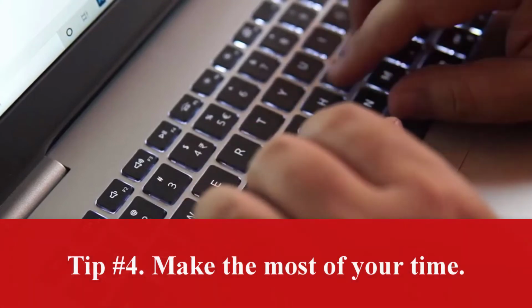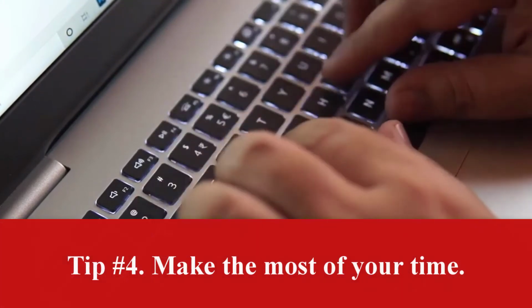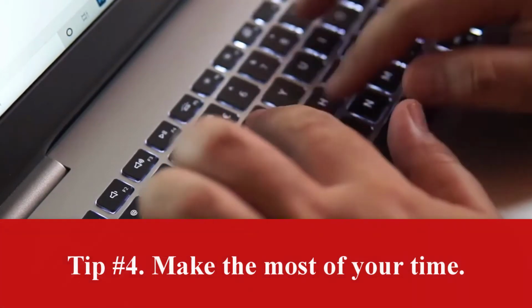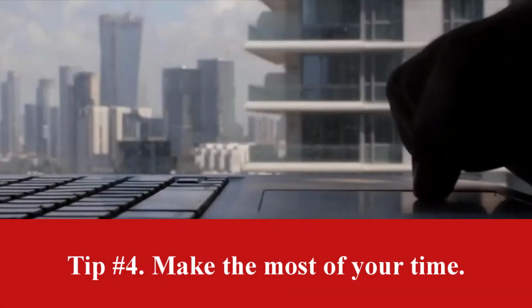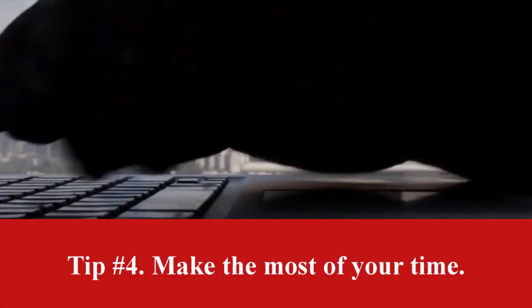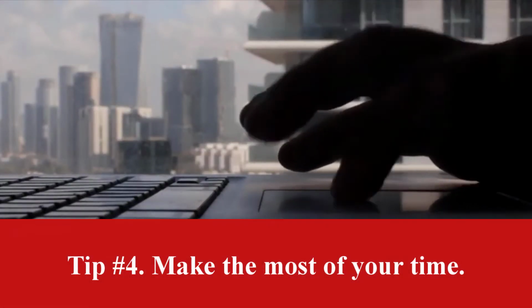And last tip, make the most of your time. You'll get even more traffic to your site by using Quora effectively. Since there are over 300 million users on the site, you should put in the time and effort to make it work for your business. But don't forget that you have other marketing responsibilities as well. Try to stick with 1 or 2 Quora marketing tactics at a time, and make sure that you're staying focused on your company's overall mission.